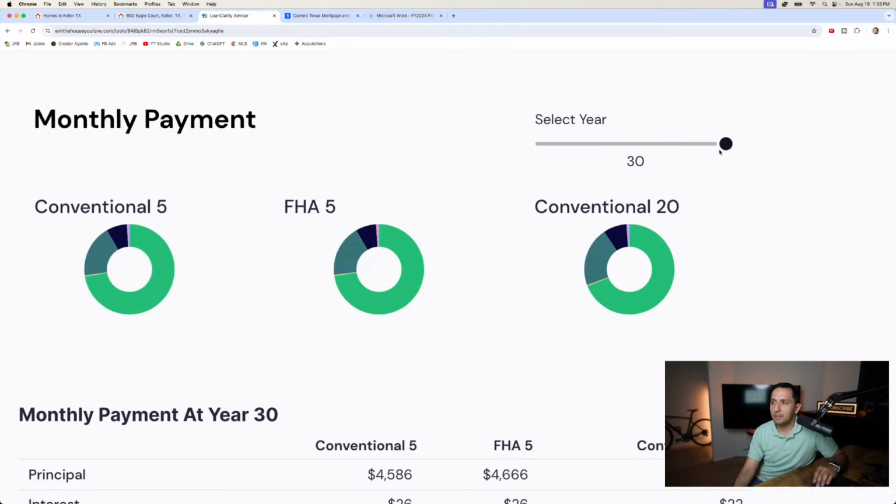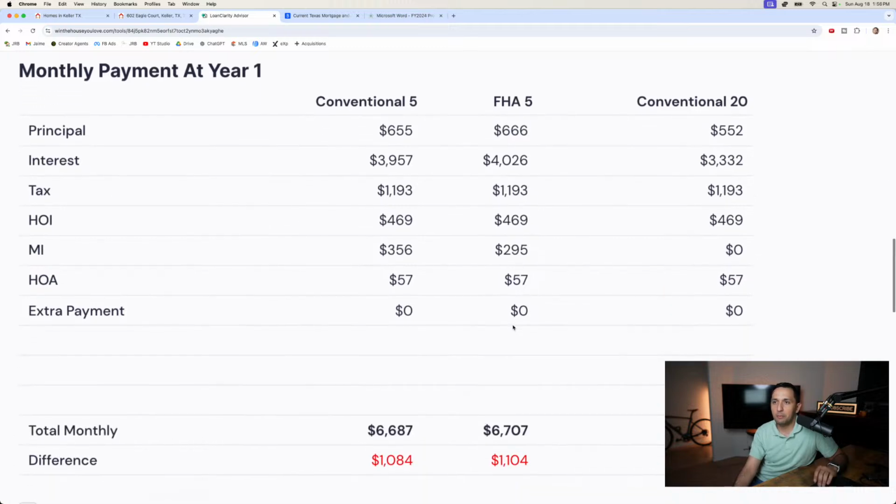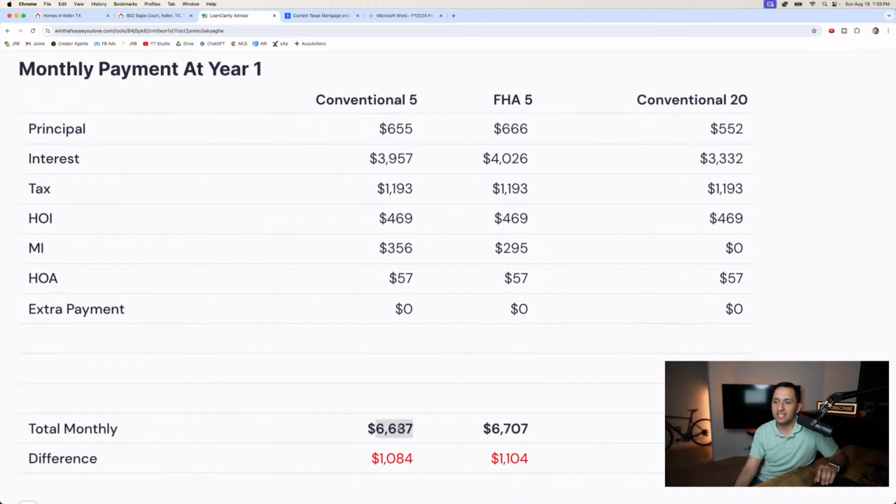All right, so let's talk about monthly payment. Let's start off with year one, and then we'll go into the future so you see what that looks like. Your monthly mortgage payment in year one is going to be roughly $6,687 if you get a conventional 5% down, $6,707 if you get FHA 5% down, and $5,602 if you go 20% down conventional. Now, one of the commonalities that you're going to see between all three scenarios is that such little goes into your principal and so much goes to your interest.